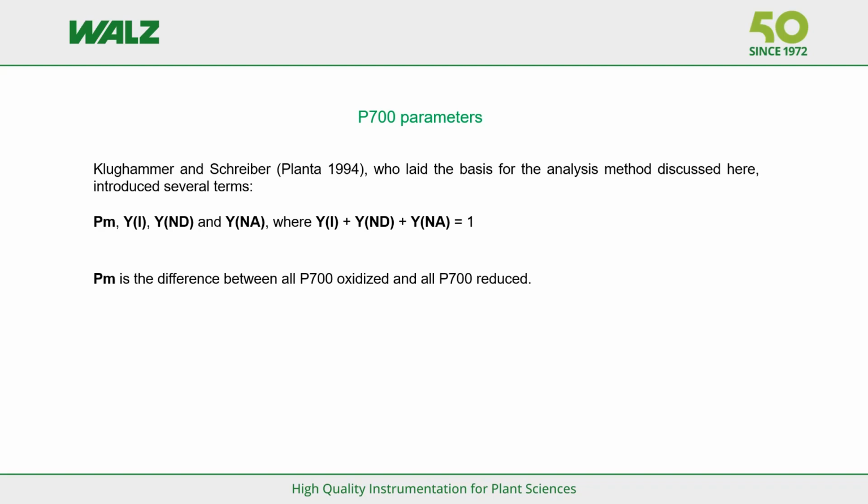PM is an amplitude. It is the difference in signal between all P700 oxidized and all P700 reduced. With it, the measurements are scaled, and I use it as a rough measure for the PS1 content of the leaf.